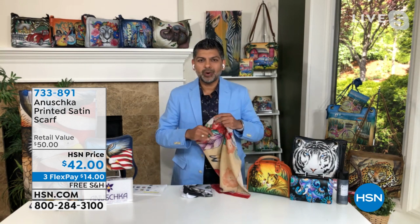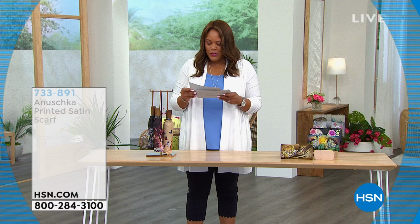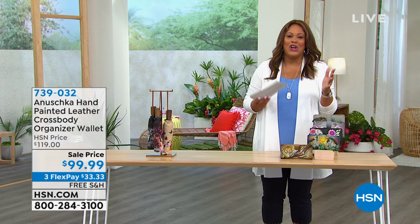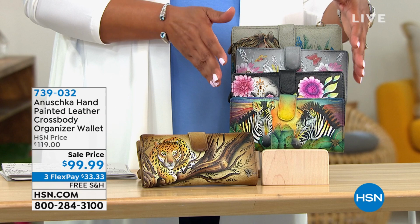You guys, it's $14 to get home. If you love an accessory like a scarf, then I want you to get that scarf home because it's 45 by 45, 45 inches in length, 45 inches in width. So beautiful. I mean, we have a lot. We have purses, we have umbrellas, we have scarves, we have wallets. And if you are new to Anuschka, you want to get an original piece of art and something that's actually functional. Usually art is just on your wall. This is art that you will carry every day.